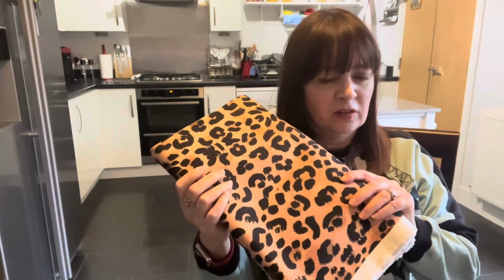So the fabric that I'm planning on cutting out, I don't know if you can see in this light actually. Let me just change position slightly and change the light setting. 2 seconds. Right, I don't know if that is any better, but I've moved a little bit closer to the window, which is just next to me, and I've turned off the overhead light, which was a little bit yellowy.